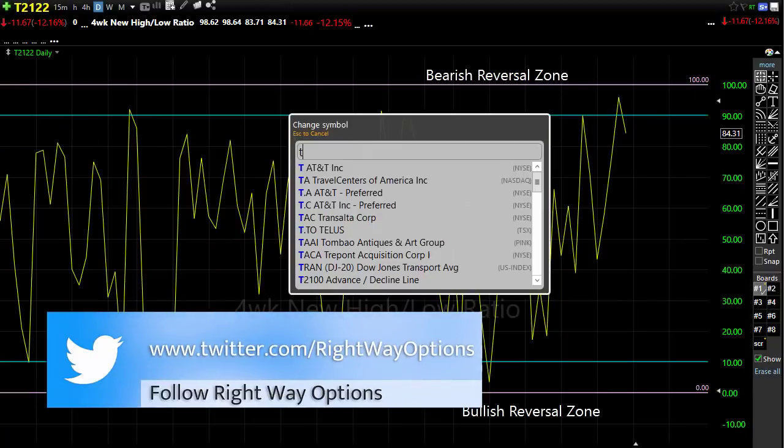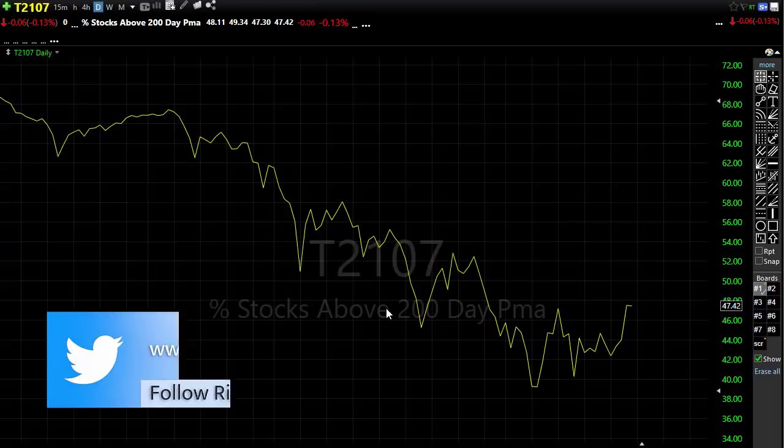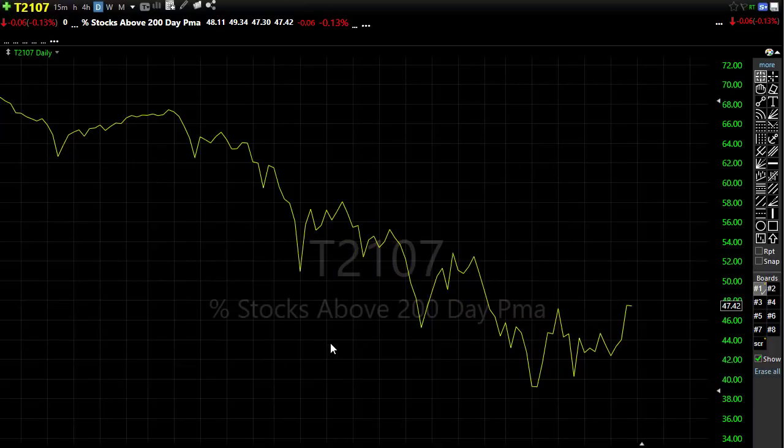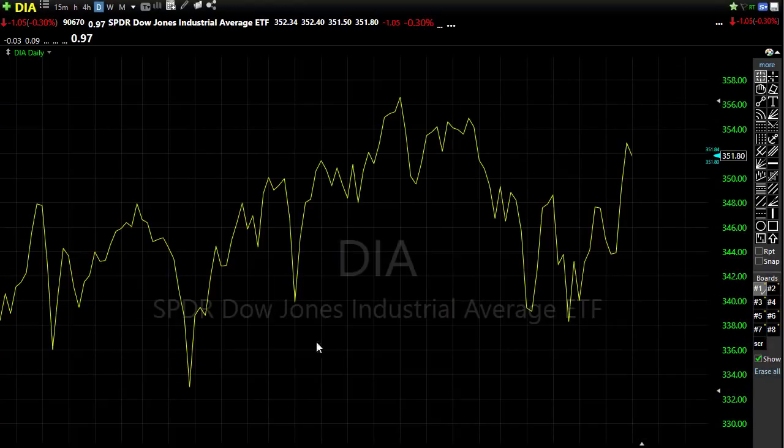Then let's take a look at our T2107. That's that percentage of stocks above their 200-day moving average. And let's notice we finally did break that downtrend. So that's bullish for the market, and we broke above this little support level in the chart. So if we can rest or pull back in here and hold above that area, we could be in pretty good shape, and that will help a lot if we can get some of these stocks that have been just really, really bearish perking up. Now, what we don't want to see, if the market does sell off a little bit, is a push back below that area, because that could create some more lows in that T2107.